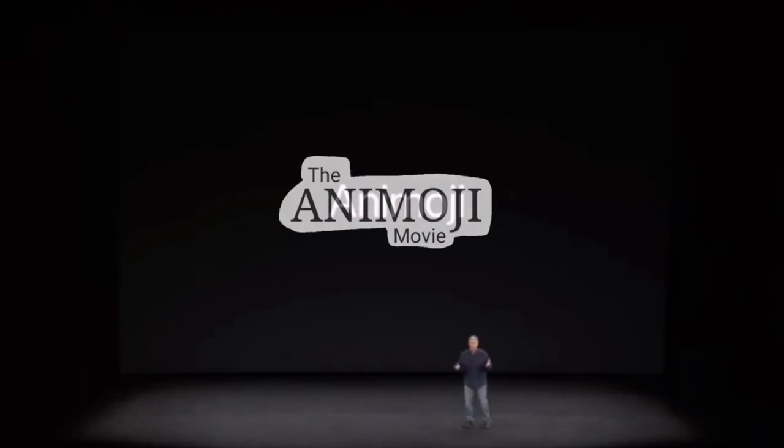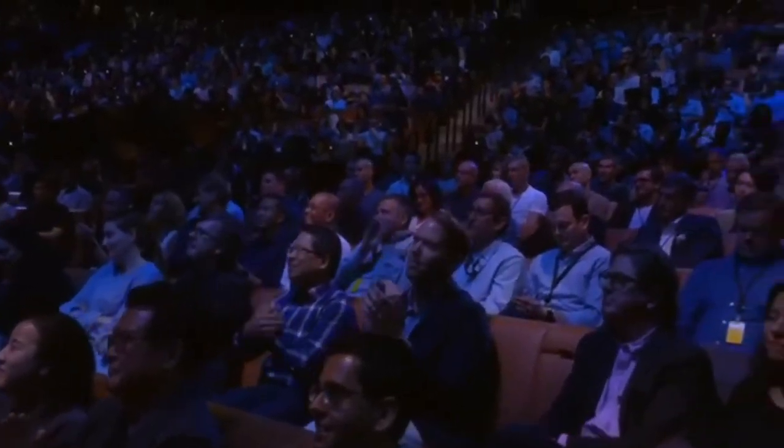We use emojis to communicate with others and to express emotion. But of course, you can't customize emojis. They only have a limited amount of expressiveness to them. So our team created something called Animoji. These are animated emojis. These are emojis that you control with your face.